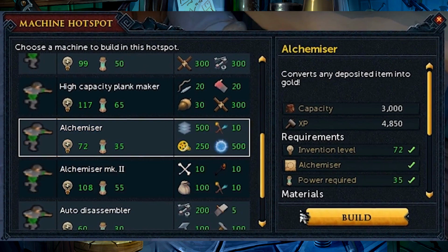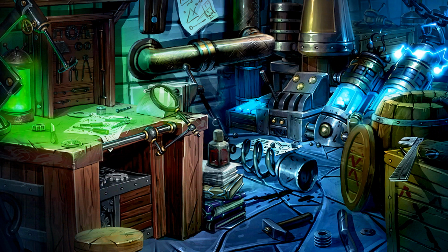If you have logs and you want simple parts for more divine charges, whatever you choose to do so. An auto disassembler is probably a really good one to have in your arsenal of machines. So that's all we're going to really talk about for machines. Let's go back to more inventions you're going to be able to make.